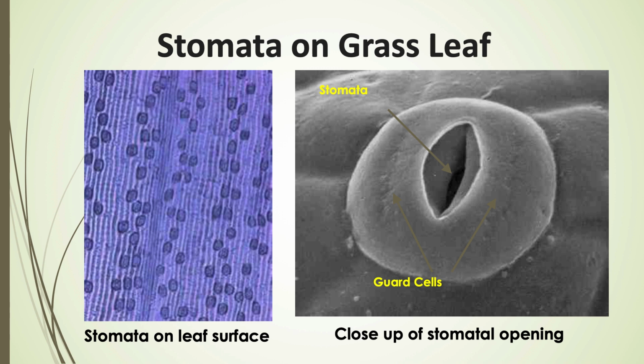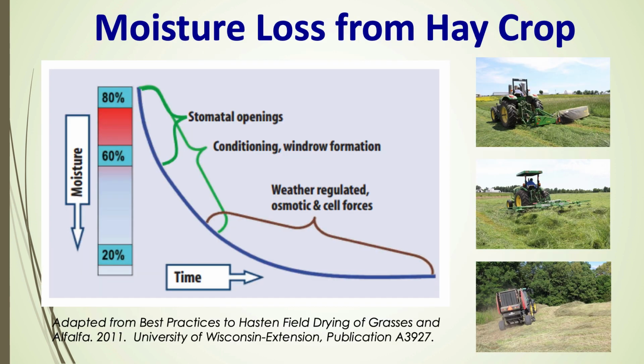So when we cut hay, the stomata are open. And when the stomata are open, it lets that moisture out through the stomata. That's what this diagram was showing. It lets moisture out until the plant gets down to about 60%, and then the stomata close, and there's no more loss through the stomata.